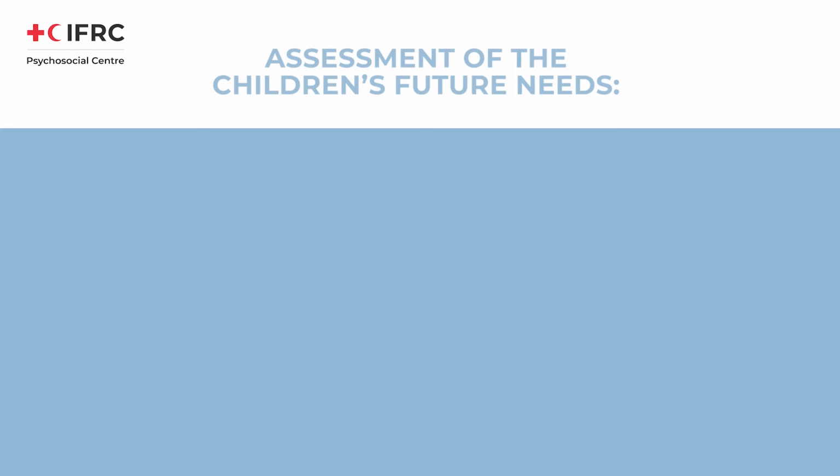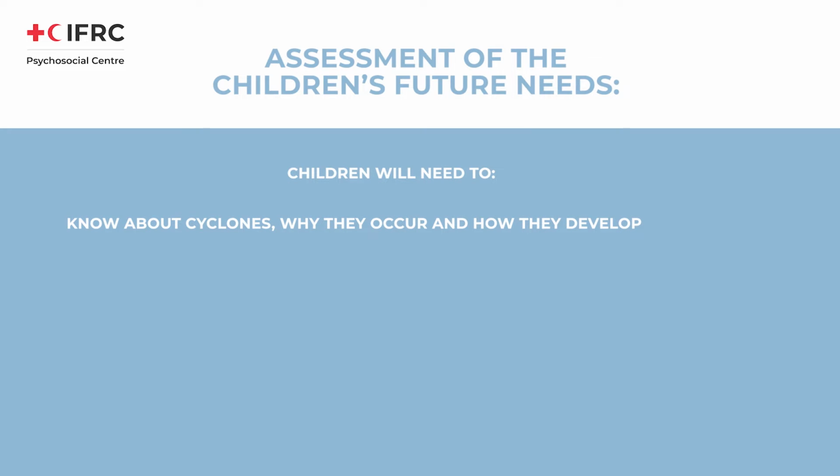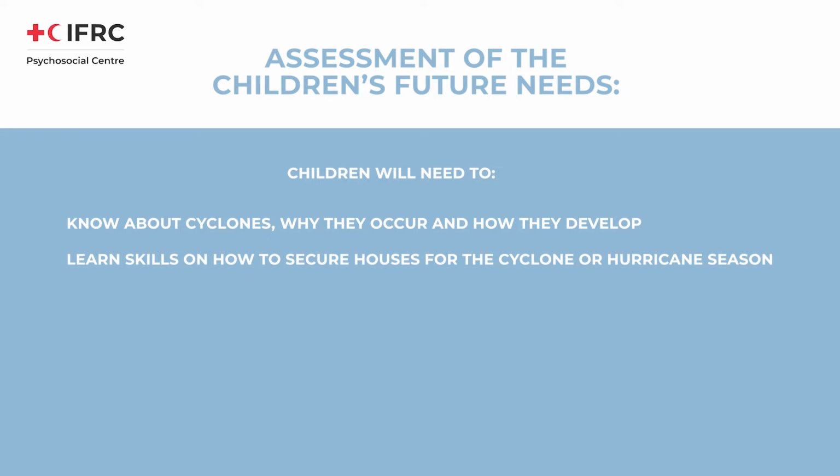So let us give you an example of how this can be done from a setting where refugee children had to learn about handling an upcoming cyclone or hurricane season. The assessment showed that in the coming months, children would need to know about cyclones or hurricanes, why they occur, and how they develop. They also needed to learn skills on how to secure the houses and themselves for the cyclone and hurricane season.